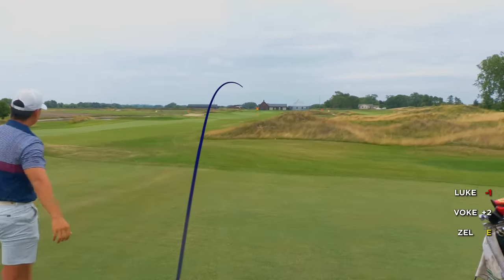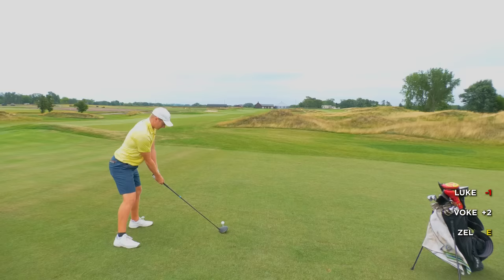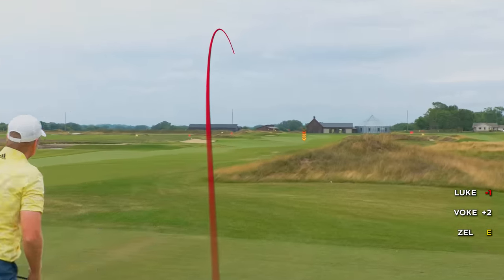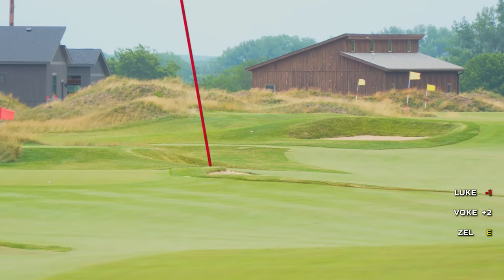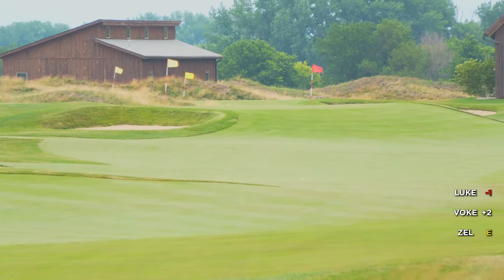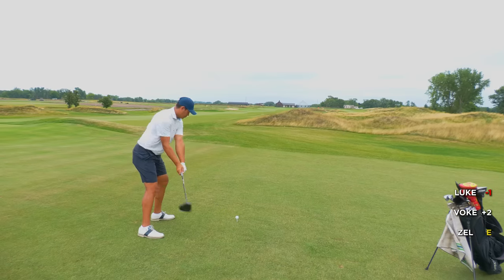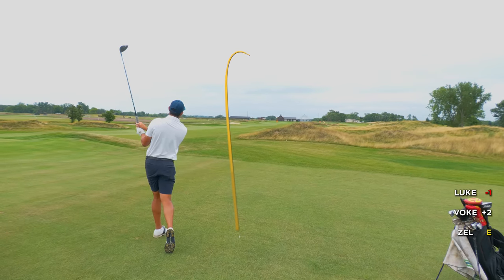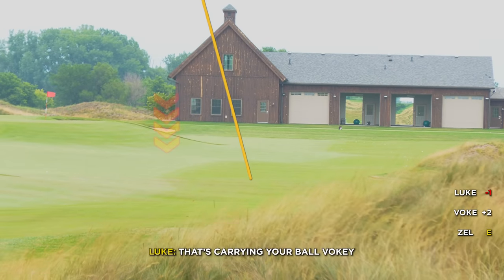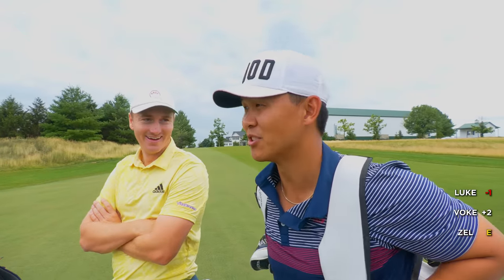Ooh. Oh, stay there. Well, too far right. That'll be pretty nice, bro. You'll like that. Oh, he's going for the green. Oh. It's over it, I think. Yeah, it's so lucky. Hey, there's the breakthrough we needed. Oh, I'm gonna try it. Hit it right there next to Vokes. Oh, that is so good. You stepped on that one. Wow. Yeah. That could be a pop out. I'm carrying your ball, Vokey. Yeah, it's carrying mine. Pretty nice. Not even in the same country.